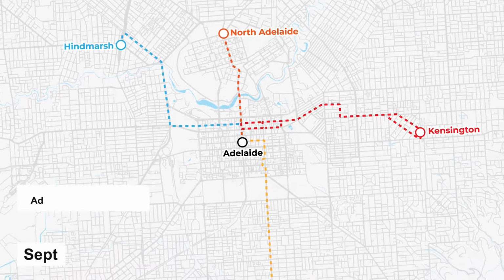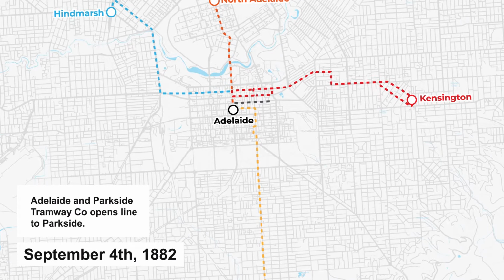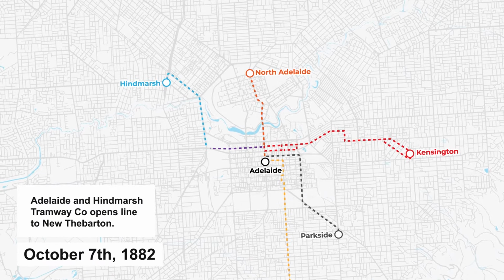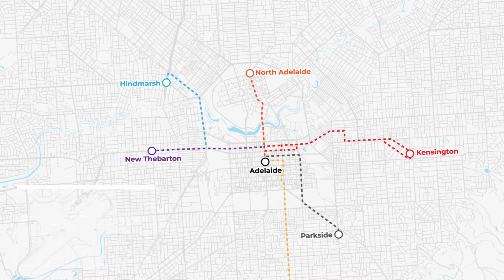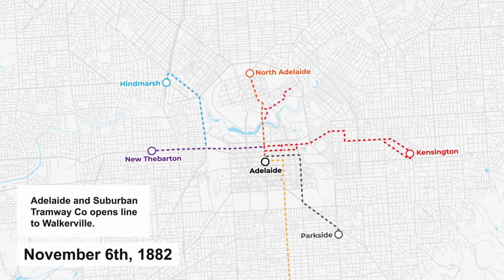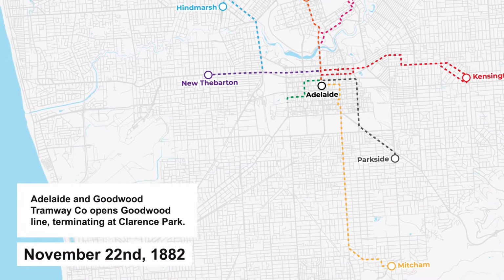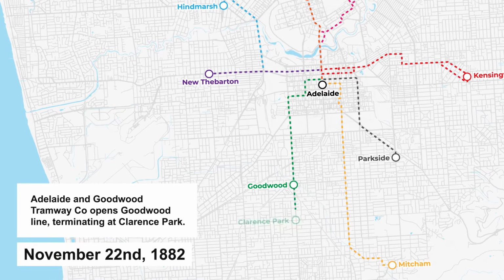September 4th, 1882, the Adelaide and Parkside Tramway Company opens a line to Parkside. October 7th, 1882, a line to the suburb of New Theberton is opened. November 6, 1882, the Adelaide and Suburban Tramway Company opens a line to Walkerville. November 22nd, 1882, the Adelaide and Goodwood Tramway Company opens the Goodwood line to Clarence Park.